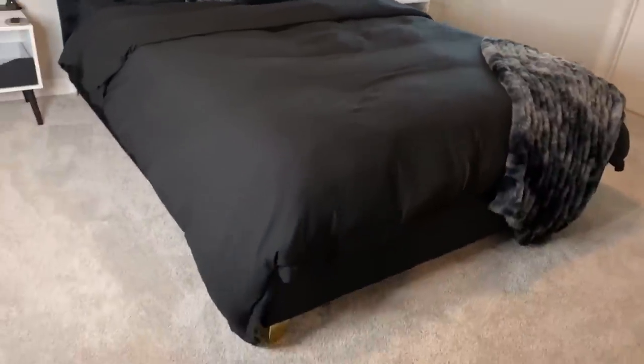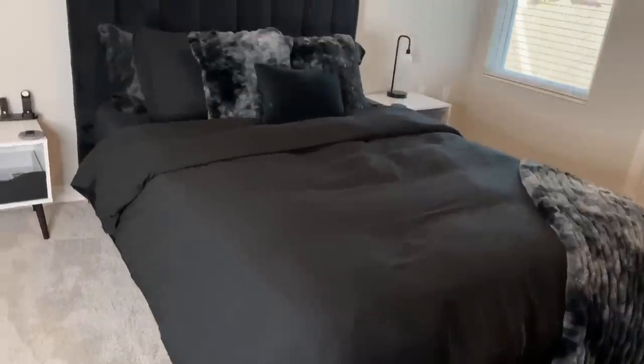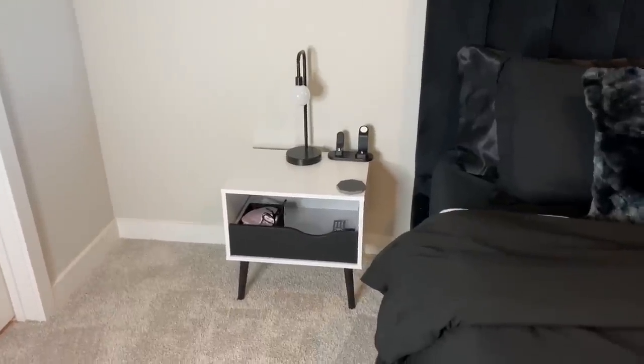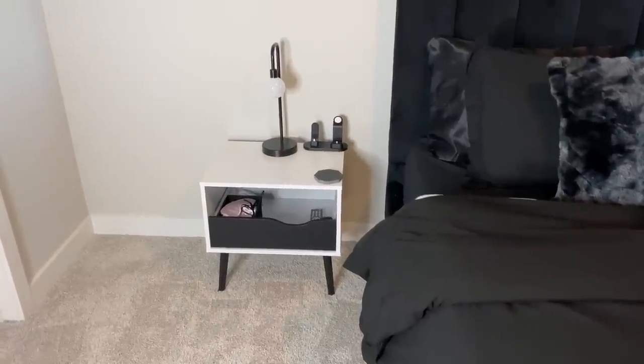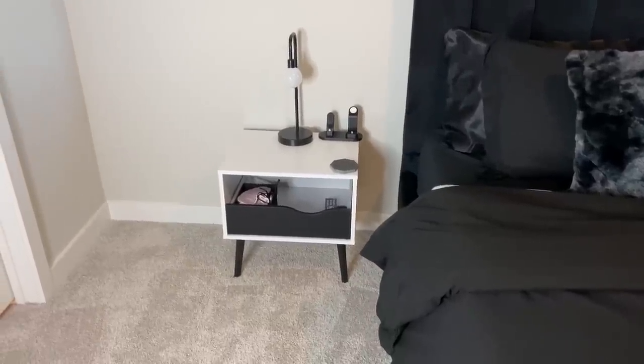Really cute and simple. And just so you guys can see the legs, they're gold and they're so cute. And then over here are my nightstands. These nightstands came from Walmart. They were the hardest things to put together. Y'all, if you don't have anybody helping you, you're gonna be stressed out, okay? I'm not even gonna lie to you guys, but they're really cute and different.